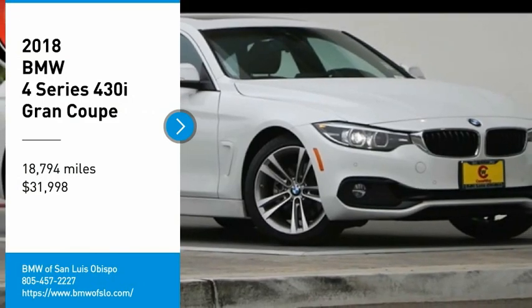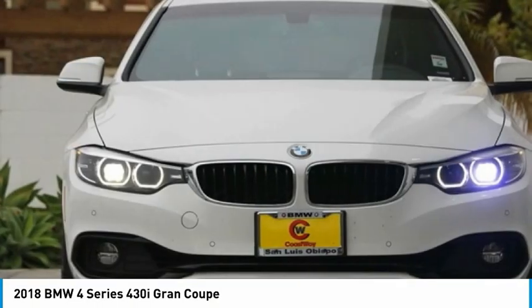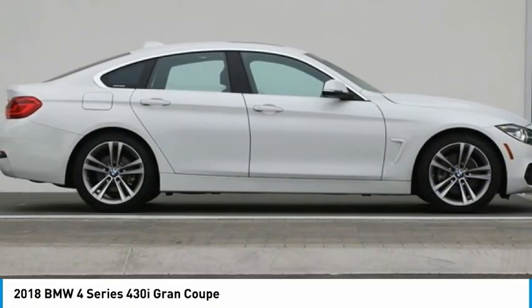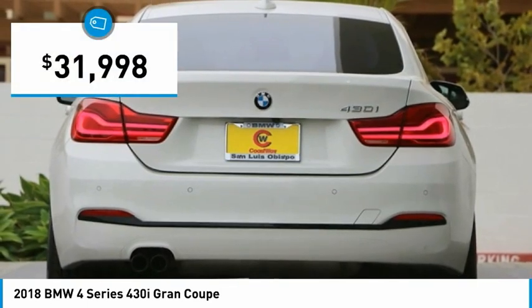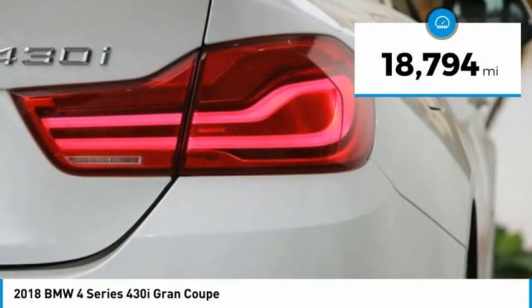Looking for the right vehicle? Check out the 2018 BMW 4 Series. The BMW 4 Series is a powerful machine which comes with impressive handling, upscale interiors, and it delivers on BMW's ultimate driving machine and is priced below $35,000. This vehicle has less than 20,000 miles.